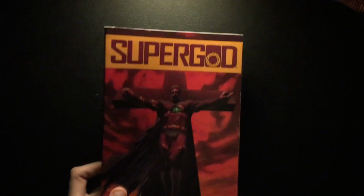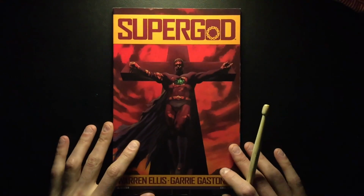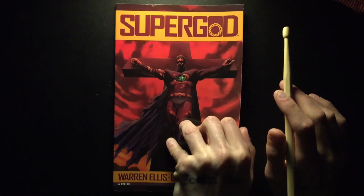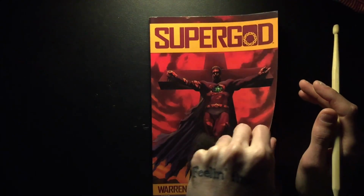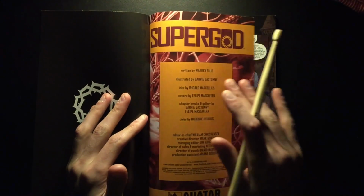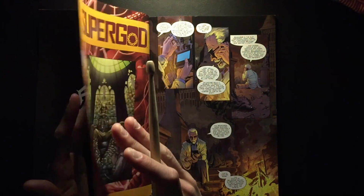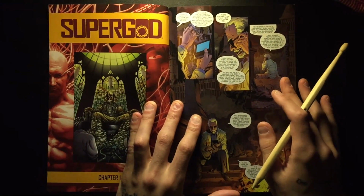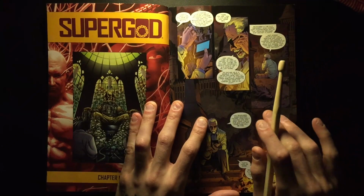Next. This is a bit of a different story. This is by Warren Ellis, who wrote the Moon Knight story arc that I read to you guys in full. Warren Ellis also wrote Transmetropolitan and is currently writing Karnak for Marvel.